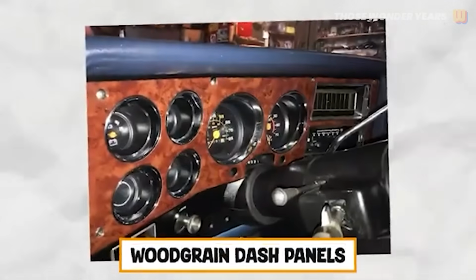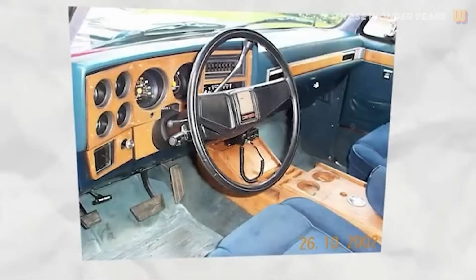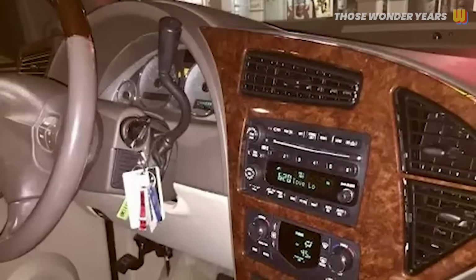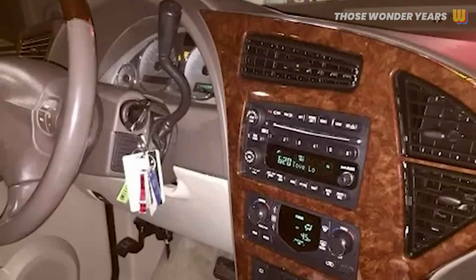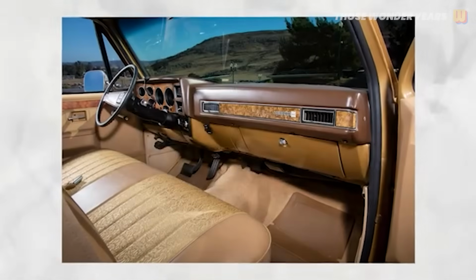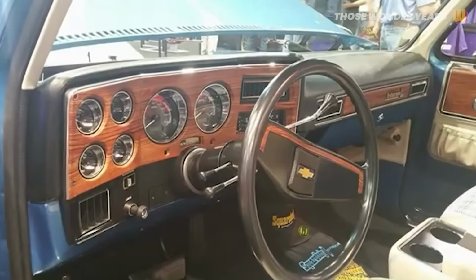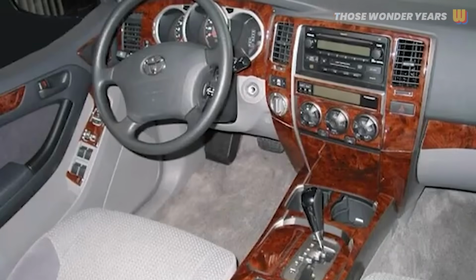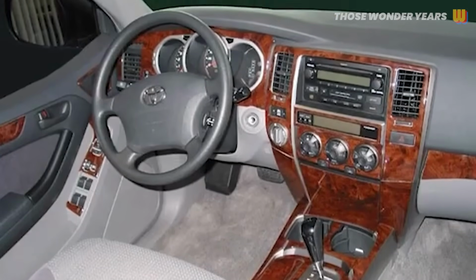Wood grain dash panels. In the 1980s, nothing said classy quite like a wood grain dash panel. Whether it was genuine wood veneer or a convincing imitation, this design choice added a touch of sophistication to car interiors. Found in luxury models like Cadillacs and Lincolns, as well as family station wagons, wood grain dashes evoked the feel of a high-end living room on wheels.